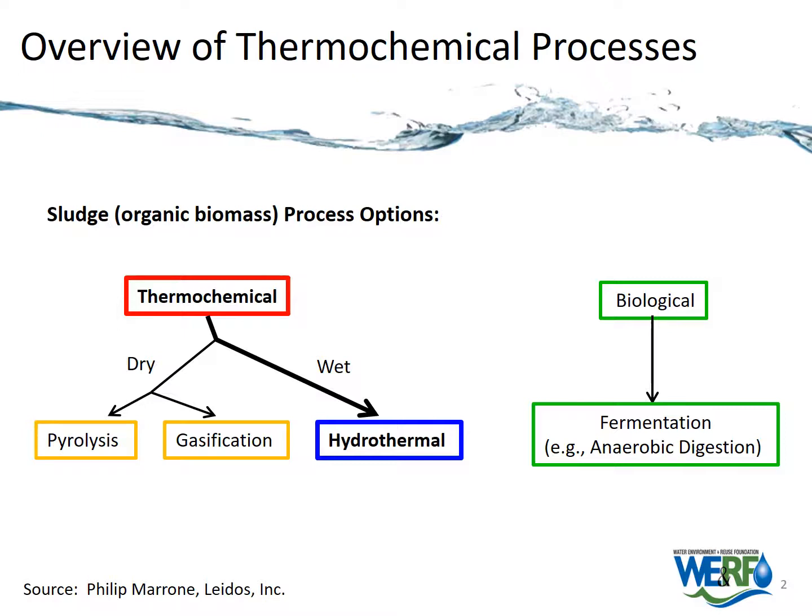Typically, the products from that are biochar, which can be a good agricultural use for soils. In addition to the biochar, it typically produces syngas and a pyrolysis oil. Gasification is kind of the next step after pyrolysis, and it's usually at a higher temperature with a little bit of oxygen, and it converts the organic material, the remaining biochar, if you will, from pyrolysis into syngas. The product from gasification is really a syngas, which needs to be cleaned up and can ultimately be converted into transportation fuels.